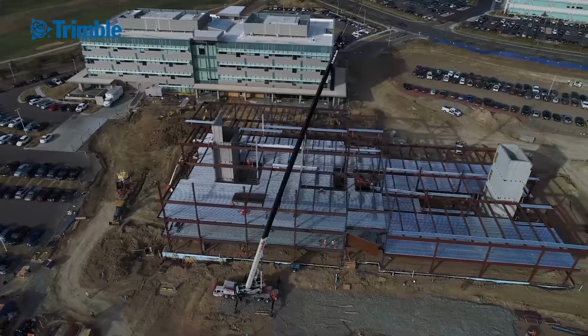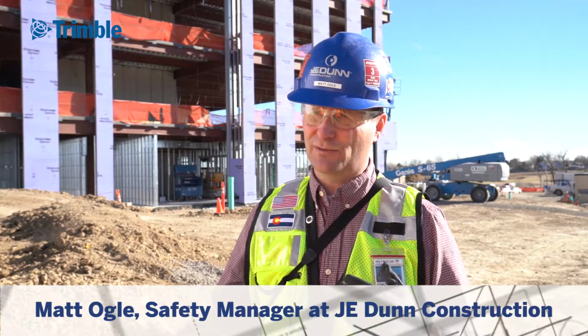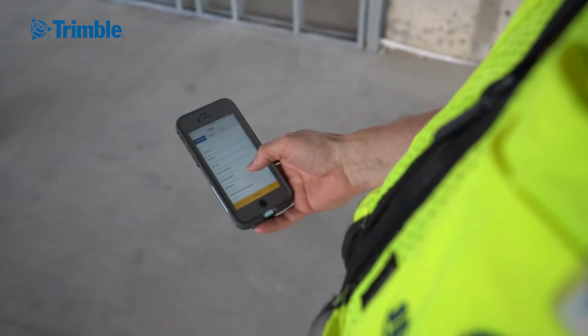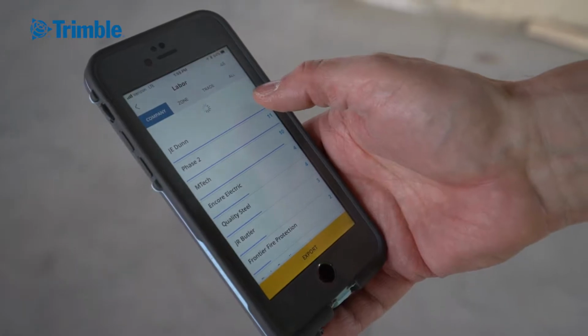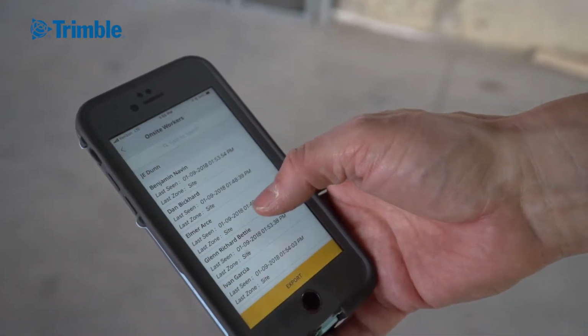Traditionally, we use a paper type of system when we bring people on site for orientations, where we gather their emergency contact information, their safety training background, and pre-existing health issues. We're able to use the Trimble CrewSight iPads in English and Spanish. It's really helped us out. It really helps me, being a safety manager, as far as not having to deal with a bunch of files and paper files.